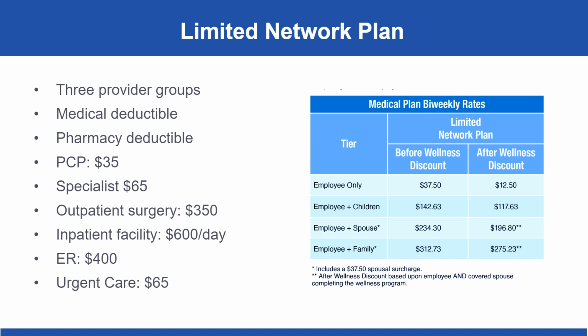The limited plan has a $200 annual medical deductible for individuals and a $600 annual medical deductible for family. This plan has set co-payments for primary care visits and specialists. The limited plan has a $150 annual prescription deductible for individuals and a $450 annual prescription deductible for family. The limited plan does not offer a health reimbursement account, so the city is not contributing towards the cost of your services like in the CDHP.